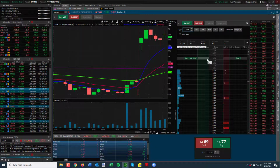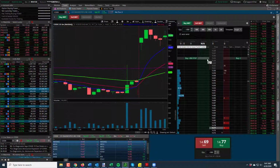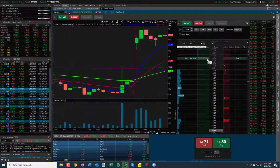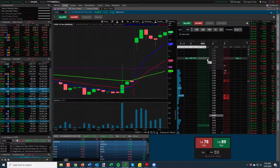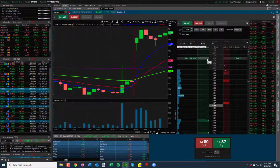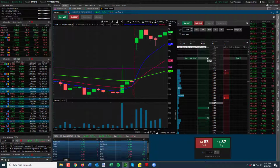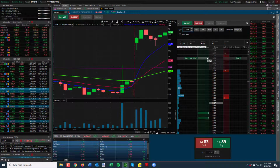Okay, it did not go up this time. Or did it? I don't remember. Maybe I'm a little bit confused. I thought it came flying up and just took off, and I totally missed it. I think what it was, I was stalking this thing for so long that I waited and waited, and I was just kind of flabbergasted by how fast it flew through my limit, and I did not get a fill.